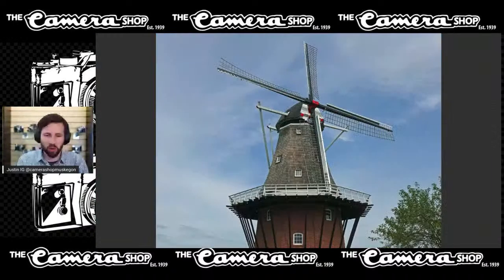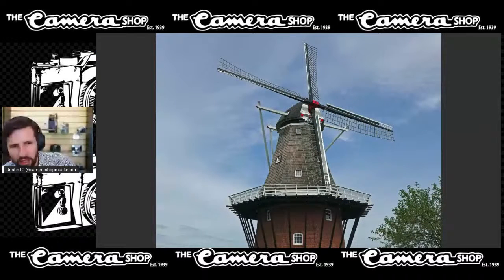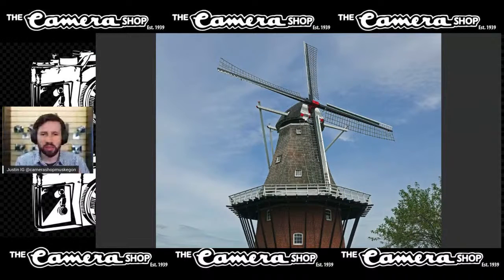This is another one from Carol. This is in Holland, Michigan, at the windmill, and we've got the nice clouds in the sky. Probably shot around the late afternoon, early evening is what I'm guessing. With the sun going down, or wait, which way is that facing? That's facing east to west. So really, this is earlier in the morning. So maybe 11-ish on a somewhat cloudy day because we're getting a little bit of diffused light.